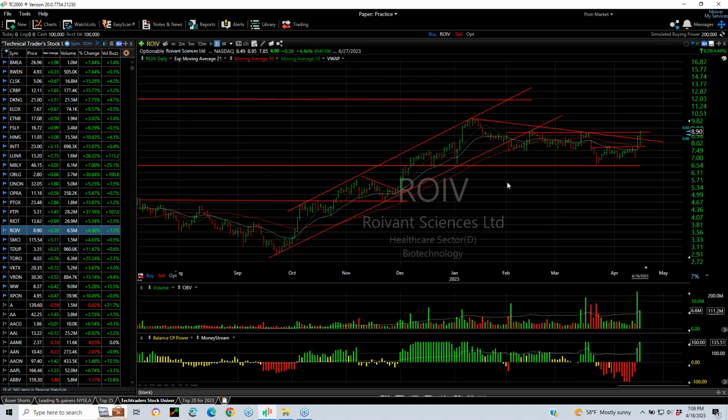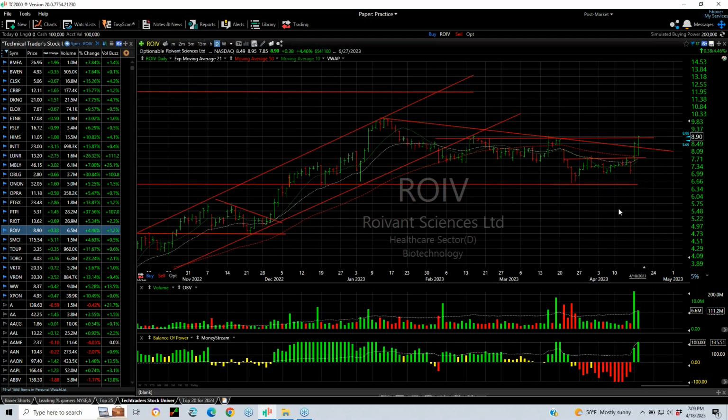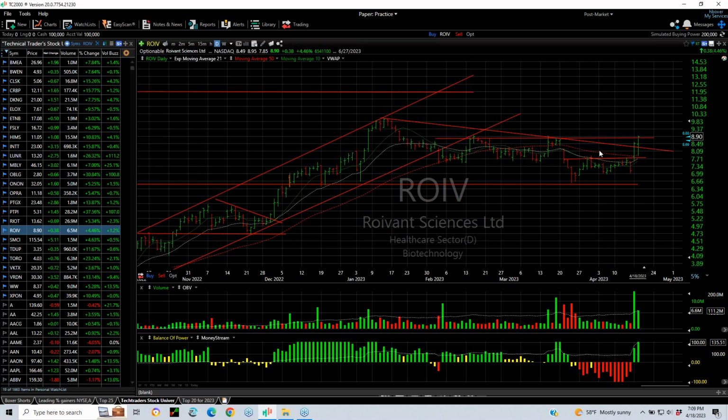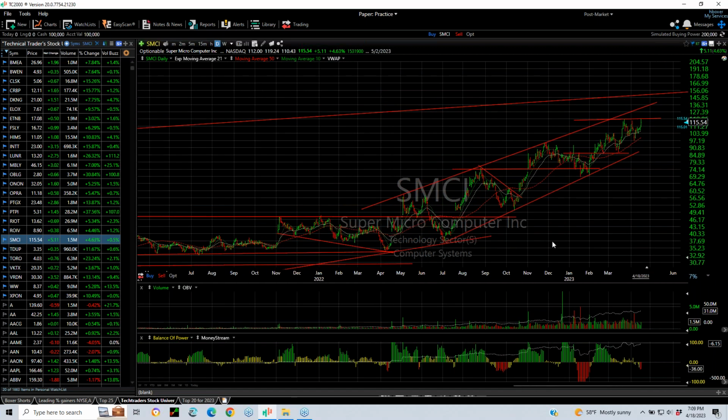Roivant Sciences. After the big 5-wave move up here and a long consolidation, looks like it's snapping back big time. Keep an eye on this level. Multiple tops up around the 8 3/4, 9 zone. Close at 8.90 today. You get through here, this thing could fly. Targets 10 and 12.